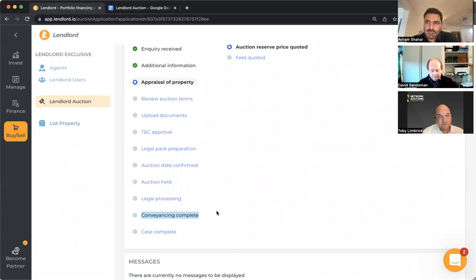So at the point of sale, the 10% deposit is paid, and then we've got that set completion date that the buyer is working towards. The seller's solicitor and the buyer's solicitor will have communication. There's various things they need to do to get ready for completion, but effectively your seller can sit back and relax, knowing the property's sold, knowing the buyer's paid their 10% non-returnable deposit, and wait for completion day. Yes, sounds amazing.